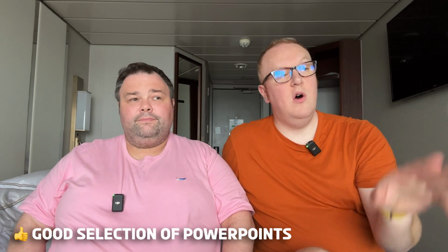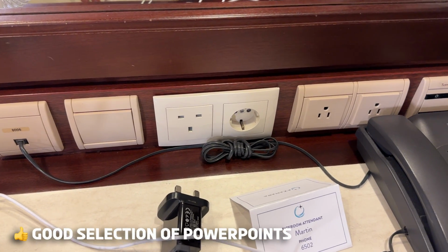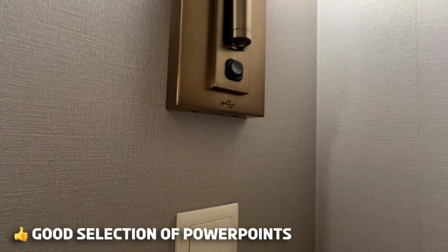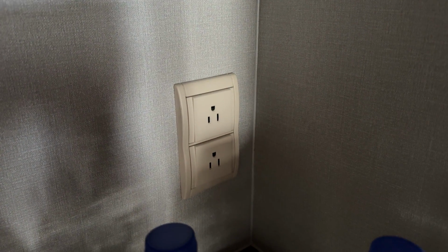It was great. Another great plus is the selection of plug sockets. Over by the desk there are 2 American, 1 UK, and 1 European. There's also a single USB-A port for charging at each bedside lamp. And there are also 2 American plugs just behind me here at the end of that wardrobe area. So really well kitted out in terms of sockets.